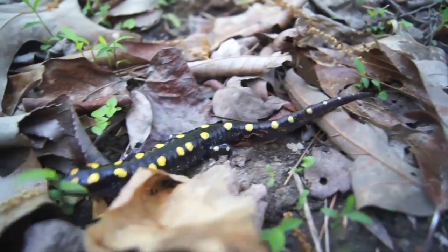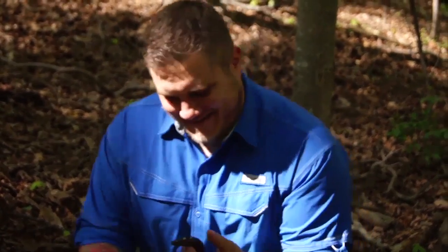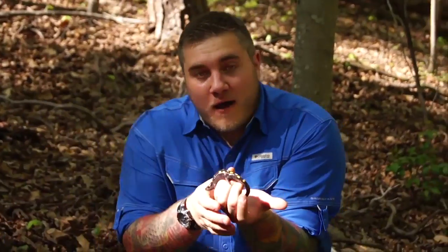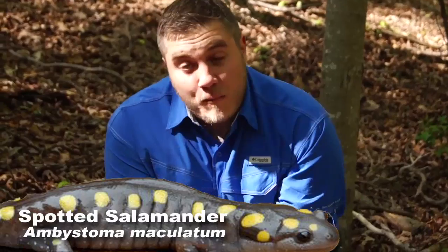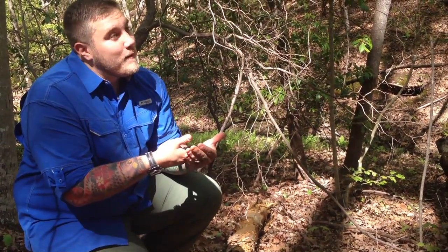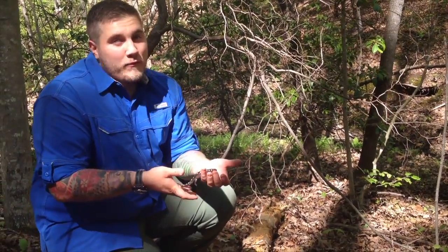There's a salamander just out for a cruise. Natural as can be, and look at me, here I am catching him, catching creation. Hey, who's to say I didn't catch him right now? Wink. This is a spotted salamander. It's a very common salamander in the southeast, but you only really see them certain times of the year. Outside of their breeding season, you're really only going to find them under logs and up on the banks and places like where we are right now, under rocks.